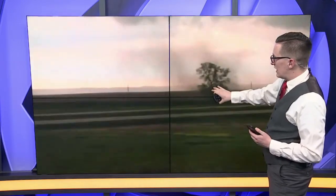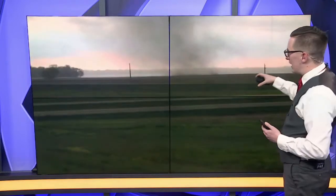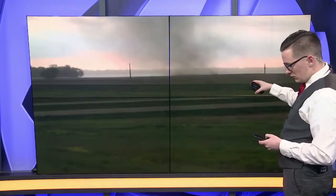This was earlier tonight. We've got Mark Maxwell on his way to Dalton City to investigate, make sure things are safe there. I've got to say, Jack, even though we've had these circulations rolling through, we haven't had any damage reports that I've seen so far. I don't know about power outages, though. I think we had some lines down. Maybe we can check the power outage tracker as well with these storms. So again, this was that circulation. You saw it here just moments after it happened.